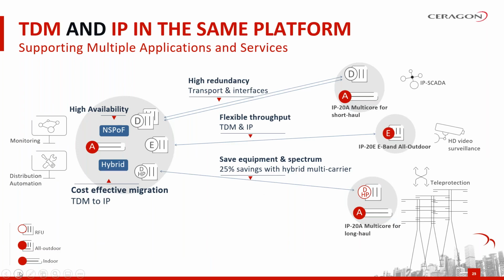And what that really offers the utility is the ability to do TDM and IP in the same platform while supporting all of the major applications you need to support: high capacity video surveillance that might require a gigabit or higher capacity using an E-band radio, teleprotection, which has to be very low latency and might even still require a DS1 connection, as well as SCADA, which could be done over IP. So you could have all three of these types of radios, all outdoor, all indoor, TDM and IP, coming into the same tower site at the same node into one platform.